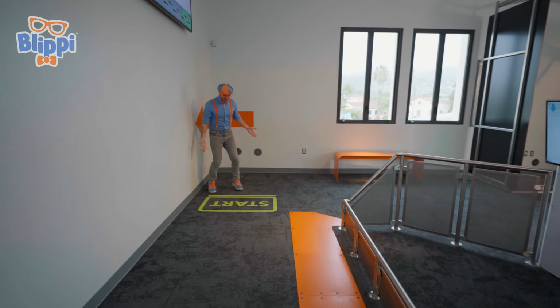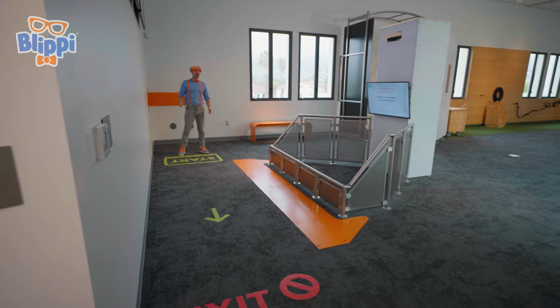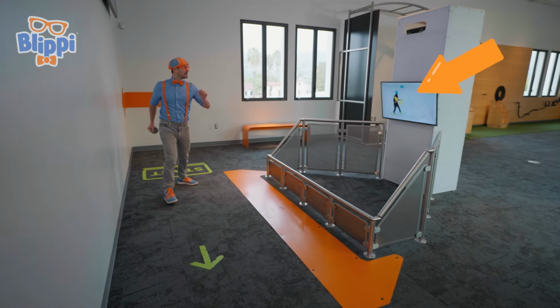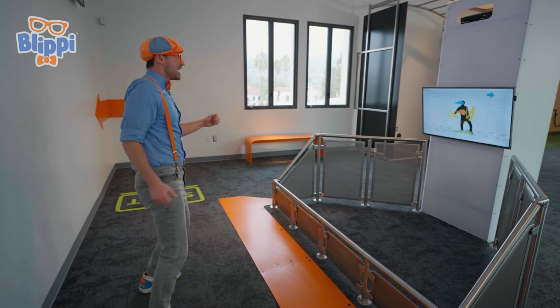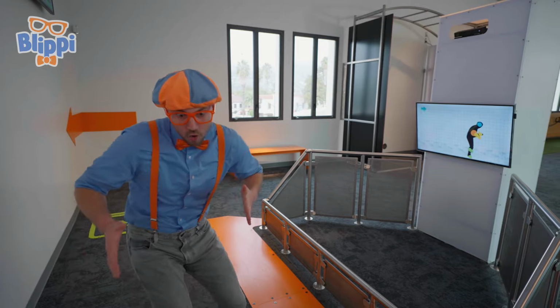Ooh, another fun activity. It says start here, exit there. I wonder what this does. Whoa, look, there I am. It's motion capturing me. Woo! I can move fast. Whoa! And I can move slow. Slow motion.